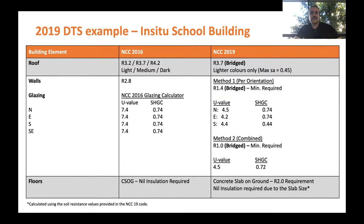So as we mentioned earlier, for 2016, there was a bit of a stepping requirement for the roof R value requirement between R3.2 and R4.2, and that was based on the color of the roof. For 2019, they've simplified it. It's just straight R3.7. We've got to factor in bridging, as we mentioned earlier, and the lighter color requirement is now applied, so that's limiting you to those 5 ColourBond colors on the roof page that we showed earlier. For the walls, R2.8 is probably relatively similar to about the R1.4 bridged, which was the requirement for the method 1 here. And you can see that the big change here is that the glazing U value has decreased to much closer to a high performance single glazed option versus the 2016 requirement, which pretty much let you have anything. Any single glazed clear 3 to 5 mil would have achieved those numbers, and now it's sitting at a high performance single glazed.